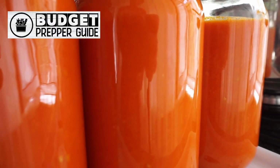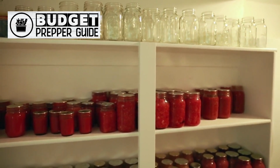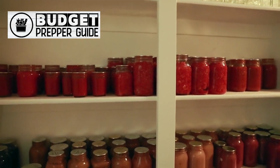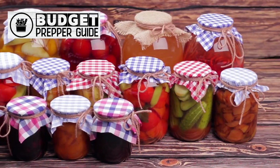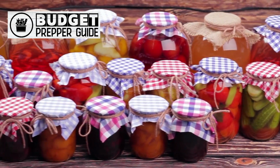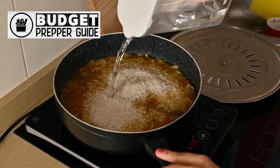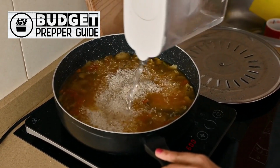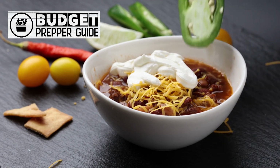First off, canned tomatoes last a long time. Most cans have a shelf life of 18 months to 2 years, but if the seal is good and the can is undamaged, they can safely last even longer. Just keep them in a cool, dry place and rotate your stock as needed. Now, why are they so important? Because they add flavor, moisture, and richness to just about any dish. Think about it. Without tomatoes, your chili is just beans and meat.